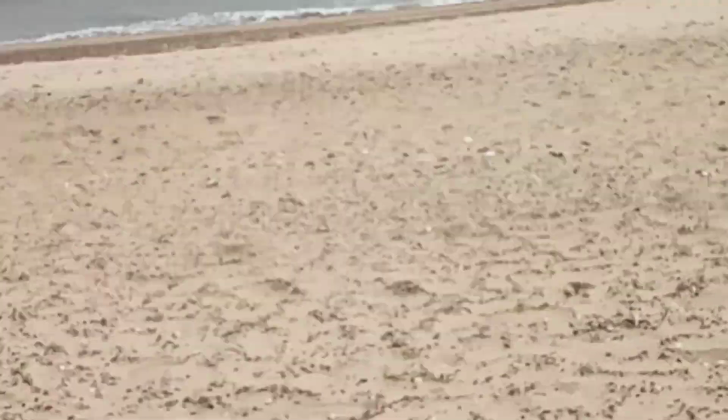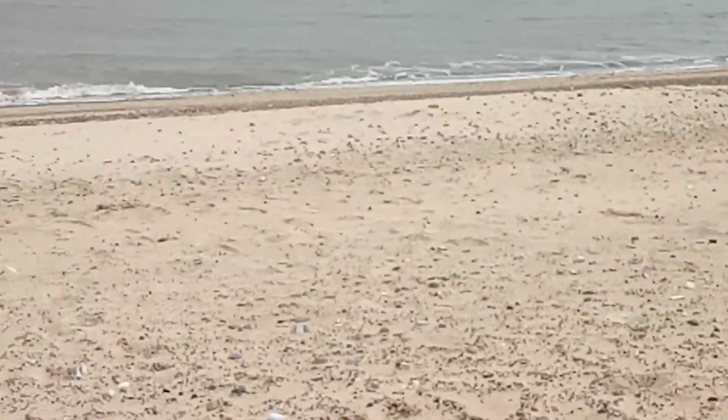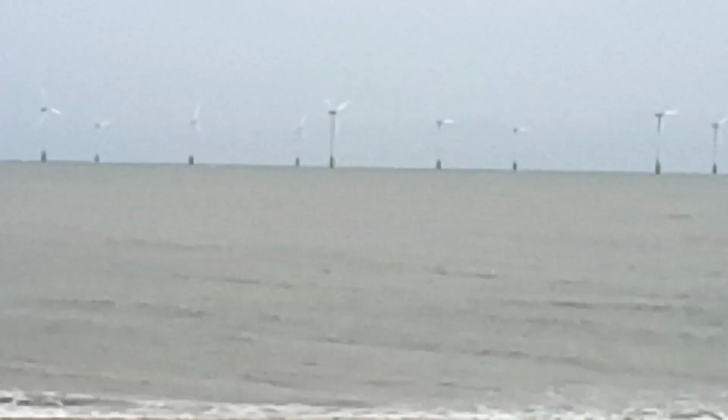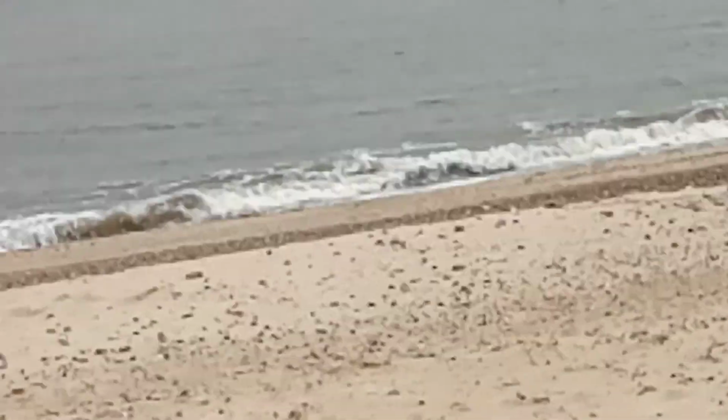Bugs, rodents, birds, nesting birds, especially during the summer. You've got the Great Yarmouth, if you can see them, I don't know if you can, the Great Yarmouth wind turbines that help power Great Yarmouth. And obviously Great Yarmouth, being a seaside complex, uses a hell of a lot of electricity.